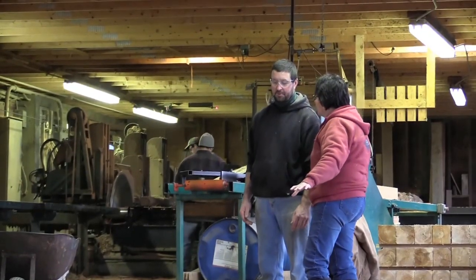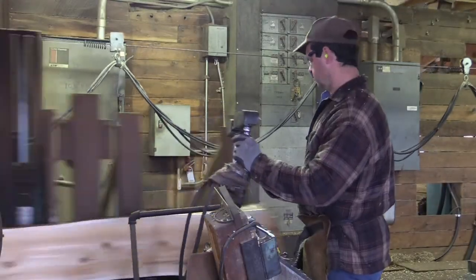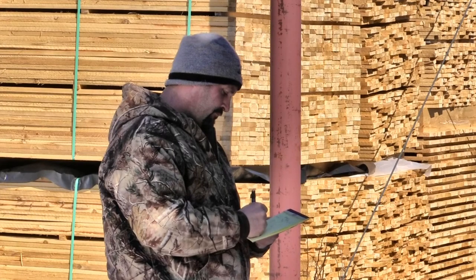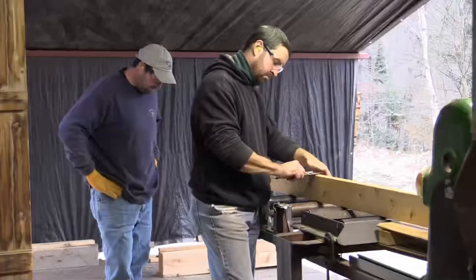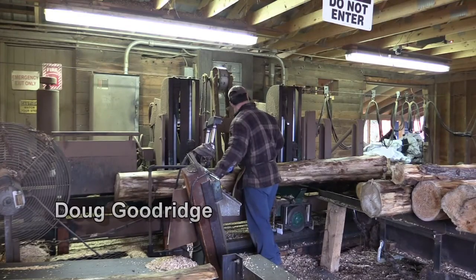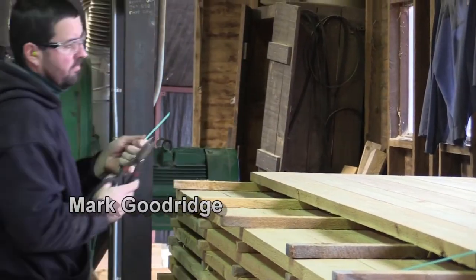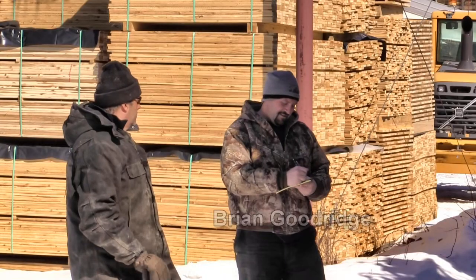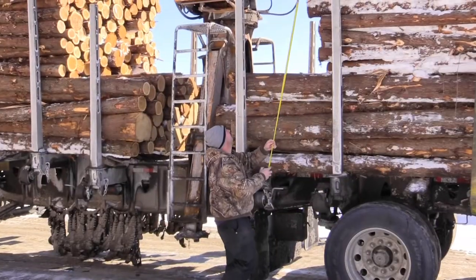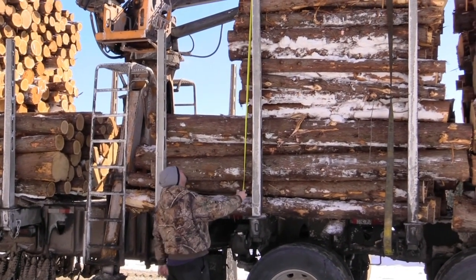The owners of the Goodrich Lumber Corporation are myself and my three sons, Doug, Mark, and Brian. They all play very important roles. We have lots of different skills that are used in our business here. Doug, my oldest son, does the sawing. Mark tends to planing operations and maintenance. And Brian is responsible for the yard, unloading the trucks, stacking the logs, delivering, and also where we all work in sales.